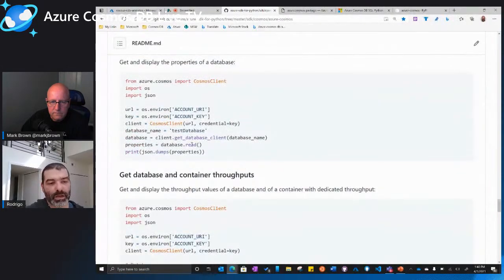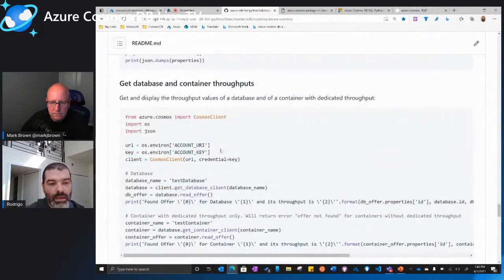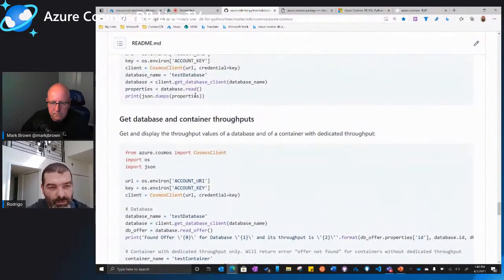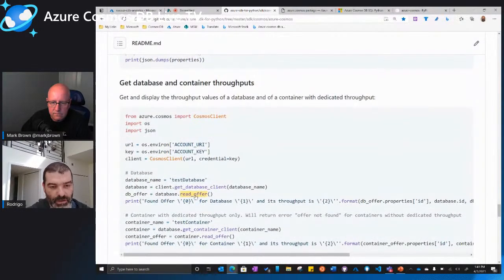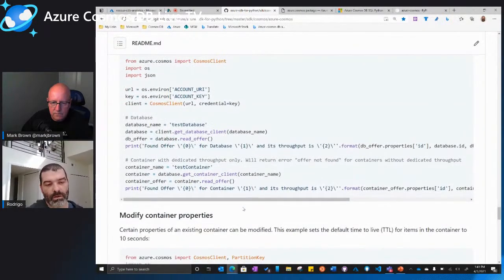Database properties, you can read information about the database, and to read the throughput, the method instead of read, as you can see here, is read offer. And you get the throughput, the RUs of your database, of your container.